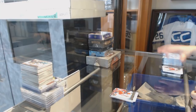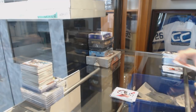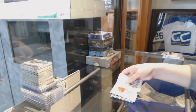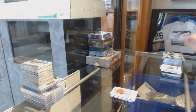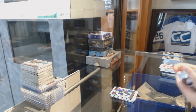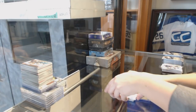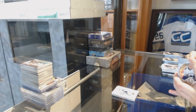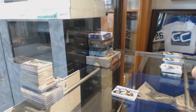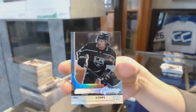Young Guns for the Capitals, Travis Boyd. Red Base for the Avalanche, Gabriel Landeskog. I will prove you wrong. Milestones of Ed Belfour for the Chicago Blackhawks. Young Gun Sebastian Aho for the New York Islanders. Spectrum Effects for the Toronto Maple Leafs, Mitch Marner. Oh, cool. Moments of Corey Perry for the Ducks and a Young Guns Acetate for the LA Kings, Adrian Kempe.